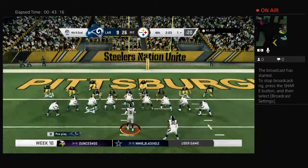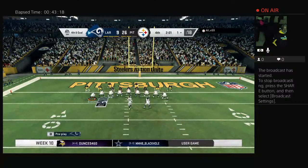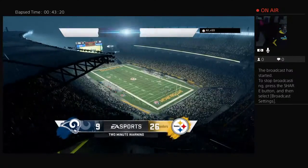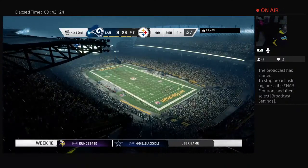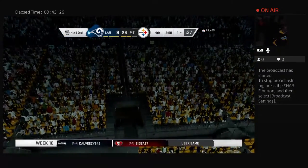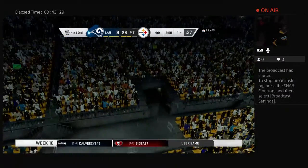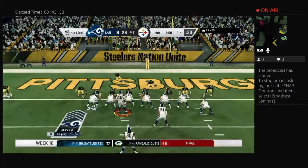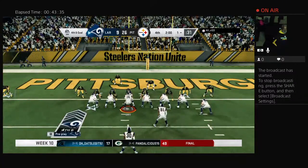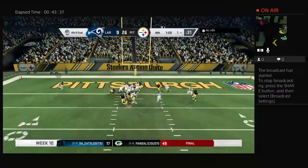They come out with 1 back and 3 tight ends. They converted once earlier on this opening drive, but now comes a big test. 4th and goal. 2 minutes left to play in this football game here on EA Sports. So it's Rams football here as we get you reset. A field goal does you no good, so they're going to stay out there and go for it on 4th.